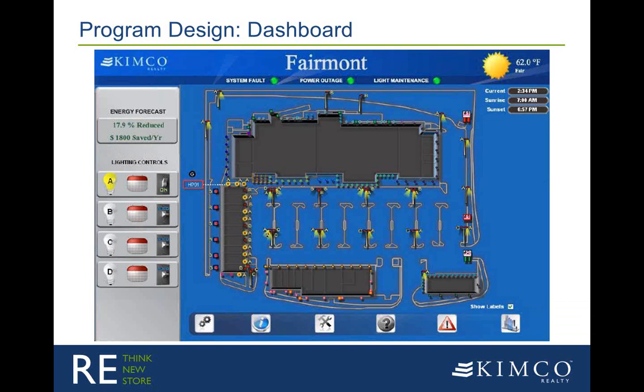So if they choose to override the lights, they would use the light switch icon, and you'll see in this case that Group A has been overridden, which is indicated by the light bulb being lit up, the light switch being in the on position, and the actual graphic showing that the lights have been lit for all fixtures labeled A. And this would be the same for the other groups as well.